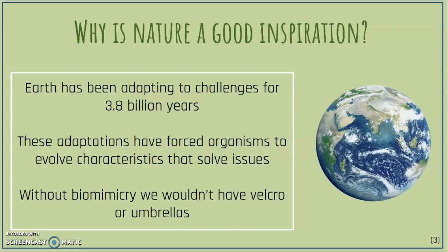So why is nature such a good inspiration for so many designs? According to Interface, the Earth has been adapting to whatever challenge it has been presented for 3.8 billion years. These adaptations have forced organisms to evolve characteristics that solve issues and make them as efficient as possible. Nature is basically the CEO of solving design issues. If we didn't copy ideas from nature, things that seem so simple to us now would not even exist. Things like Velcro or umbrellas.